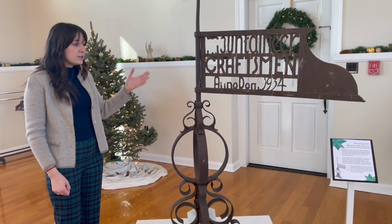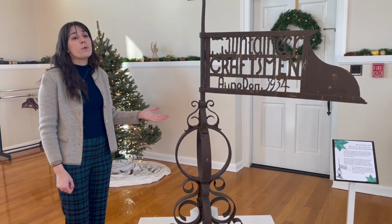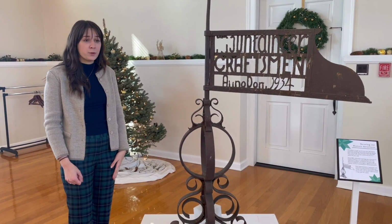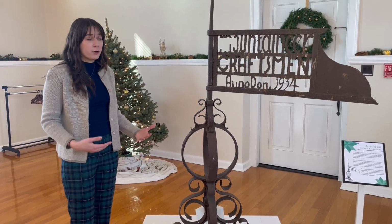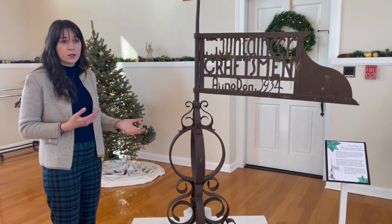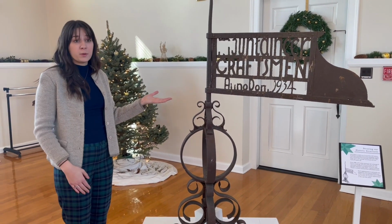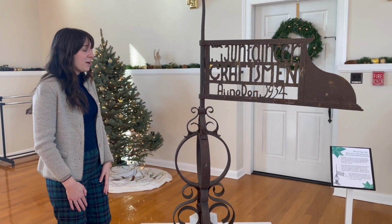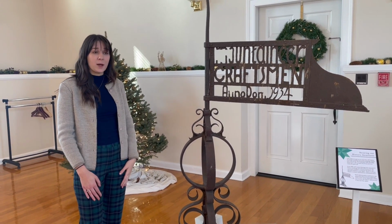This also connects to some of our historic preservation projects we have here in Arthurdale. We own 12 historic buildings and 23 acres, so it does take quite a lot of work to preserve and manage all of these structures. For example, we're always having to check on our roofs and some of our other historic elements of our buildings. Our forge roof will be replaced next year, and this is a cedar shake roof, so it's quite an intense project. Once it's replaced, we're hoping to replicate this weather vane and put the replica back on top of the forge roof.